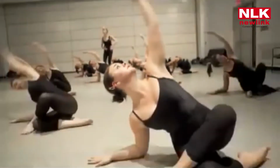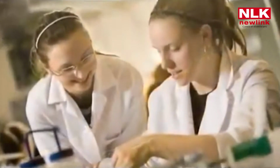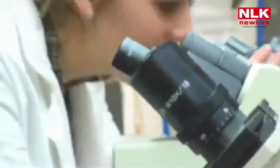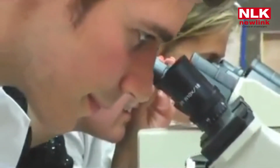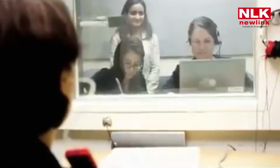Here on the fifth floor of the main building, you can find the departments for dance, education, humanities, and English. On the sixth floor of the main building, the Department of Natural Sciences and Mathematics, where you'll find labs for chemistry, biology, and physics. Here we are on the seventh floor of the main building with the Department of Psychology, Speech Pathology, and Audiology.